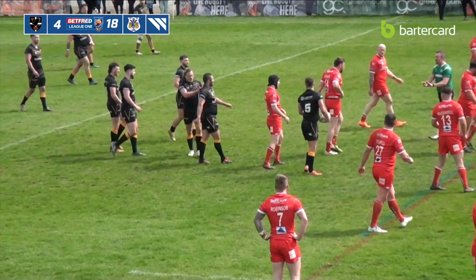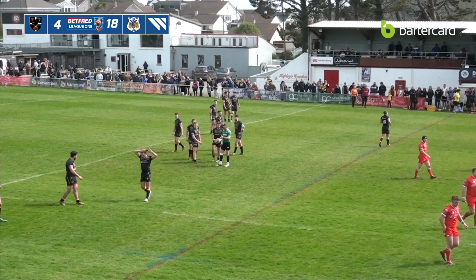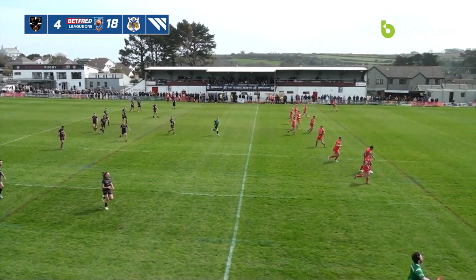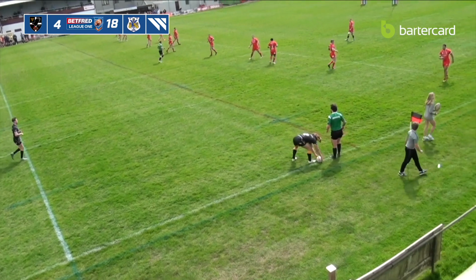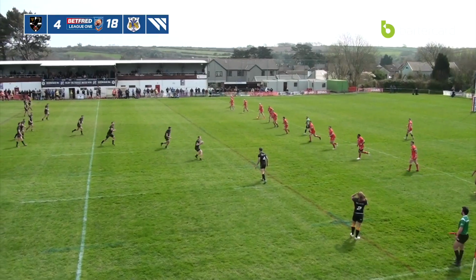That looks like that's a high tackle. And it is a high tackle by Dean Roberts. One of Doncaster's interchanges, and Cornwall now with a relieving penalty, and Ruslin makes good yards with the kick, successfully finds touch. And it'll be Kobe Nicol to tap the ball 40 metres out.